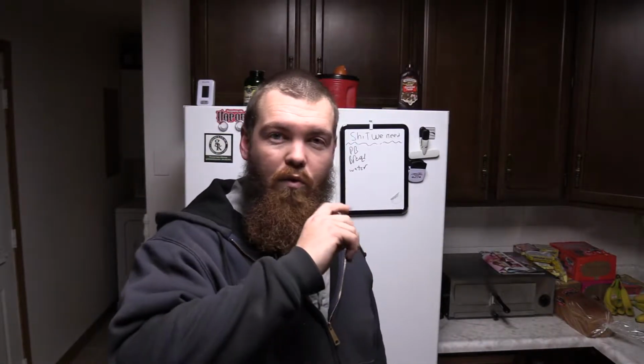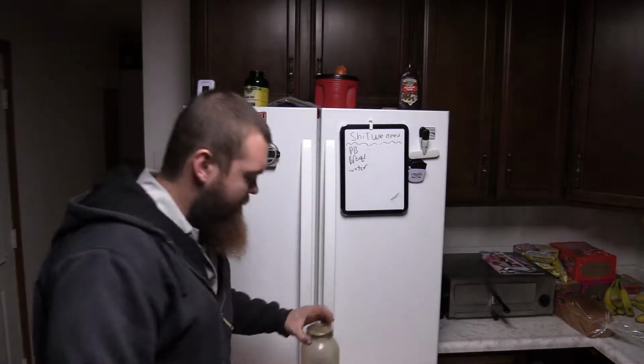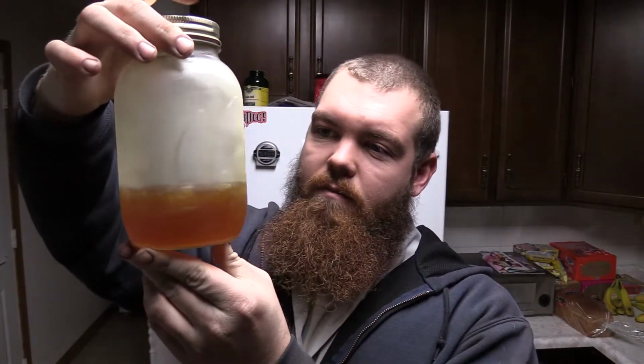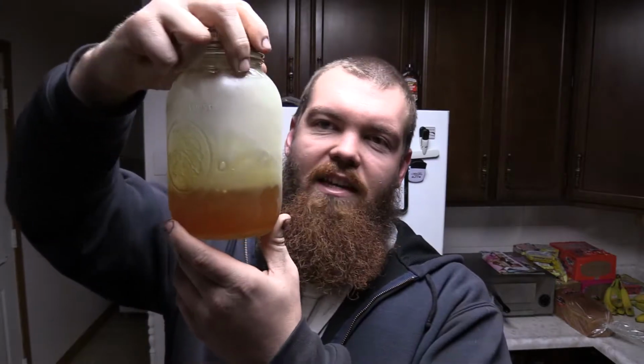Alright, it's in the freezer, and I will check back in with you once that gets down to 0 degrees. Alright, we're back. It's been right about 24 hours. Let me get this out here. This oil in this jar has been in the freezer for about 24 hours now at 0 degrees. And I just want you to notice it doesn't move quite as fluidly as it did before.